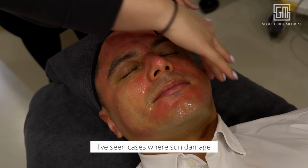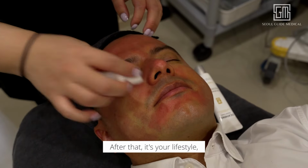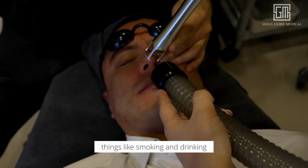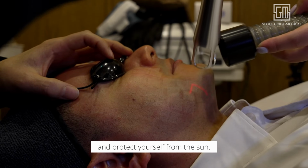I've seen cases where sun damage is going to be one of the biggest factors. After that, it's your lifestyle, things like smoking and drinking, and your general health. So if you want this to last longer, take care of your body and protect yourself from the sun.